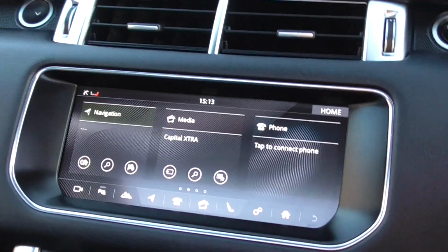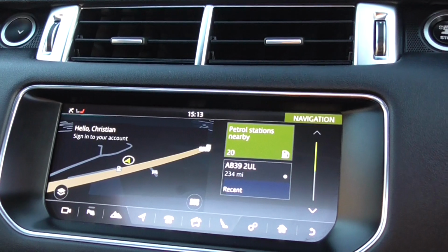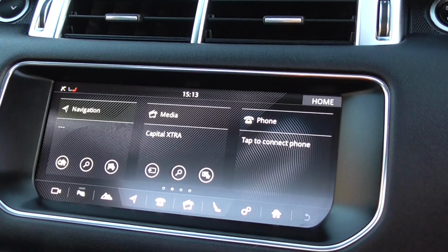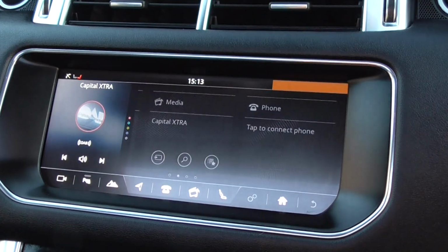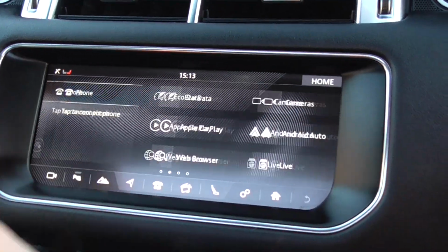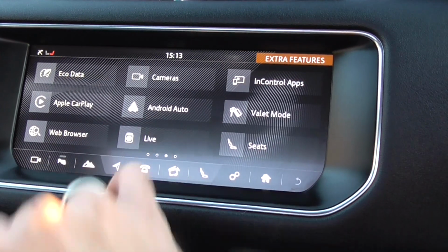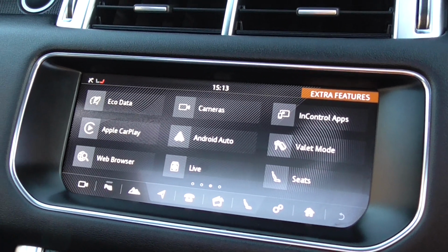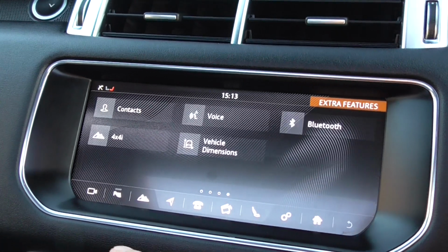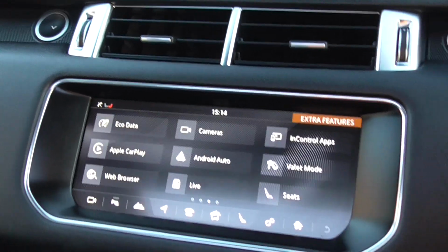Coming through to the centre display then, you've got the newer style infotainment system. So pressing through, we've got our satellite navigation on there, full DAB radio, so you've got all the extended channels. We've got our Bluetooth phone, which is nice and easy to connect. Now with your Bluetooth phone, you've got Apple CarPlay, Android Auto, you've got web browser which works off your mobile data, you've got live information, valet mode, contacts, voice command, that's all on there.